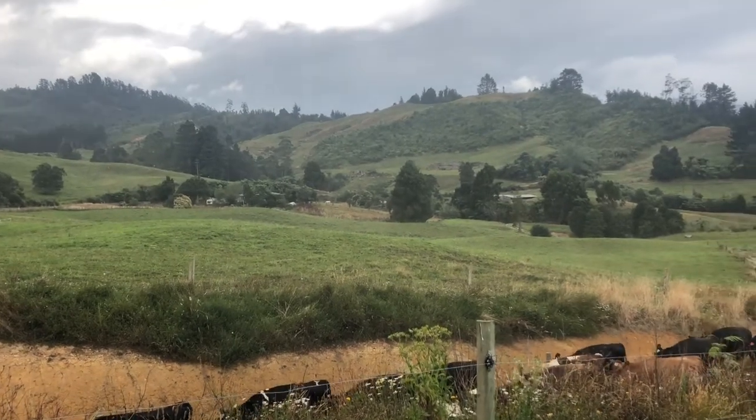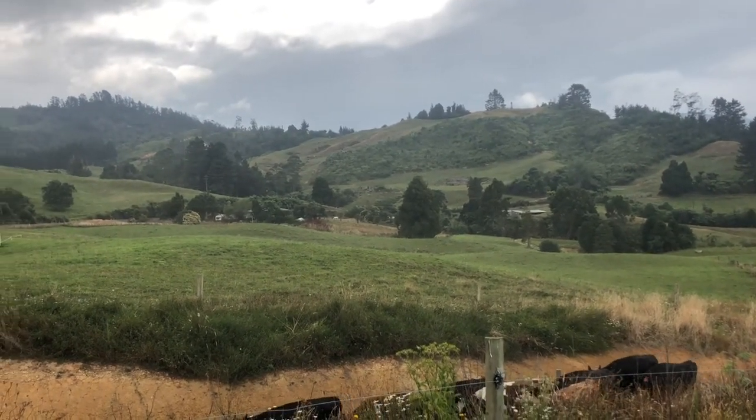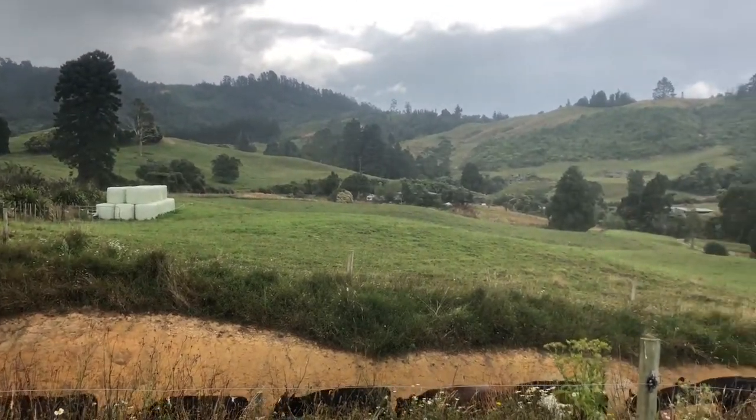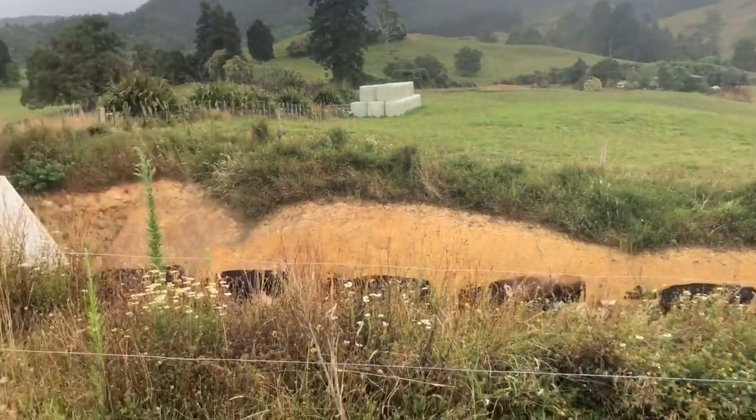The cows know, and they don't like going up there, but I just set it up so that they have to go up. There's plenty of grass up there. It's not like there's a shortage of grass. But yeah, so I'm moving the cows.